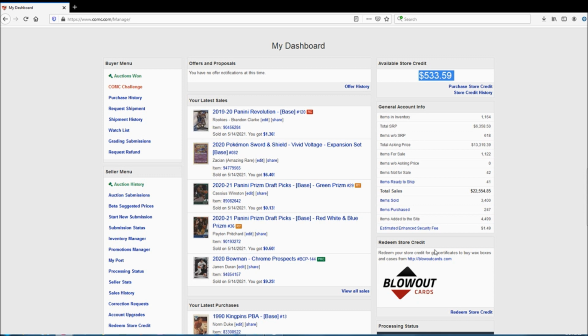You can use it to buy cards on Blowout, buy other cards up on the site, and you can just buy cards, resell them, and so on and so forth. All you have to pay is 5% to COMC. That's kind of what they want. They want people to buy a card on there, sell it to somebody else, then that person buys it, sells it to somebody else. They don't actually have to do anything, and every time a transaction happens, they're getting 5% of the transaction.